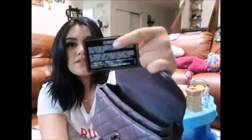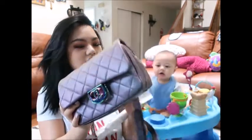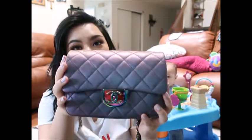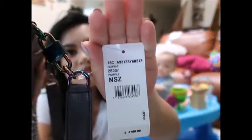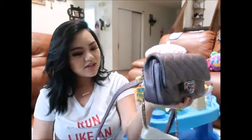This is 21 series. Alright you guys, this is the 2016 Cruise Collection in the carry-all. It's called the carry-all. Yeah. In the iridescent purple rainbow hardware. That's the code if you guys are interested.